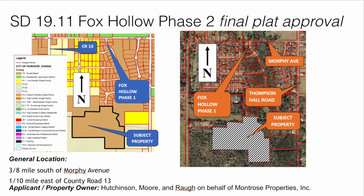Commissioners, thank you. We have, leading off tonight, a routine final plat approval. As the chairman said, this is case number SD 19.11. If you see, it's the top item on your agenda. And this is a routine final plat approval for Fox Hollow Phase 2. I'll call your attention to the first slide. You see the zoning map on your left, the aerial photograph on your right.